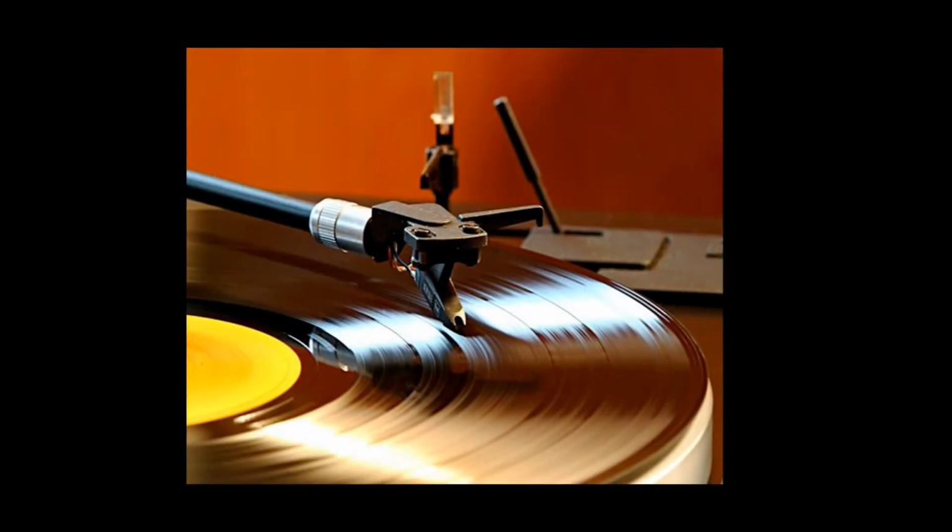It's built around my particular romance with the past, the rituals of how one listened to music when I was a young person, where you had to watch that your vinyl did not get scratched. You know, you lifted it out of the jacket, you made sure it was clean, you put it down on the turntable, you needed all this equipment, you needed all this space.